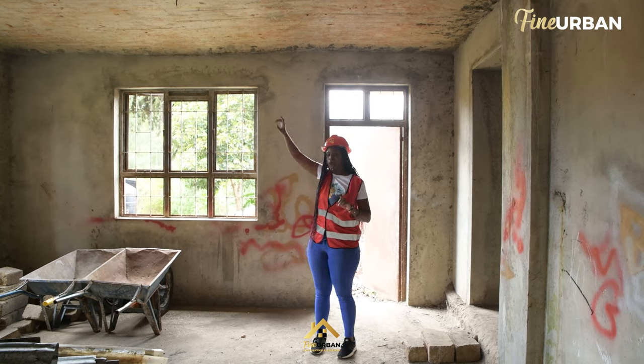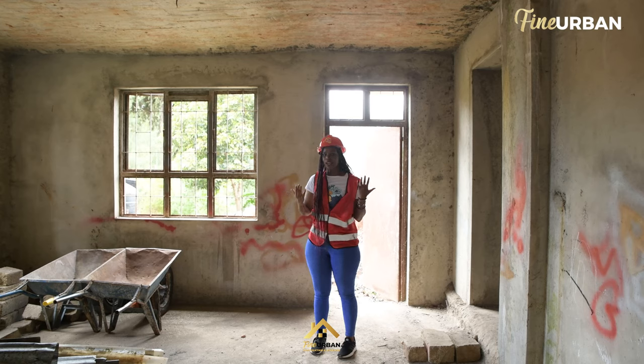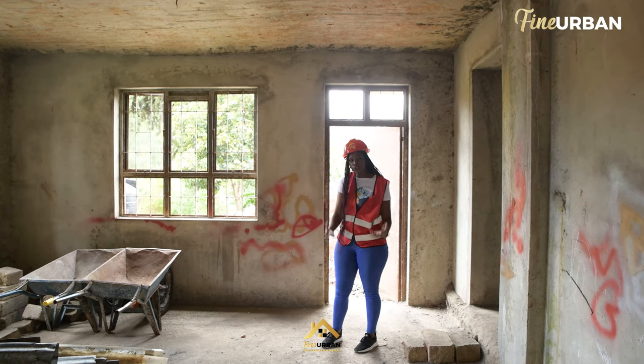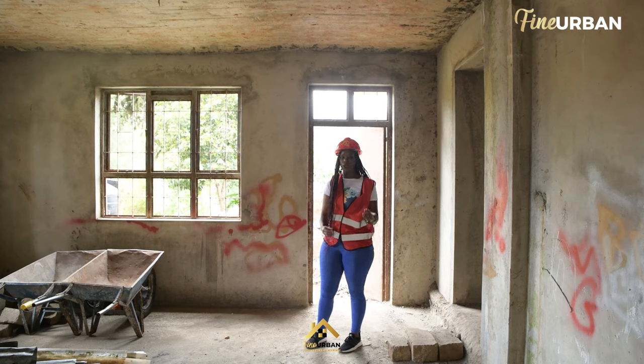That's going to be up there. We wanted to create security and privacy and make that section completely private. So I'll tell you more about that once we go upstairs. But that is going to be a huge chunk of construction work that we are going to be doing to make sure that the end product that we want is the end product that we do get.